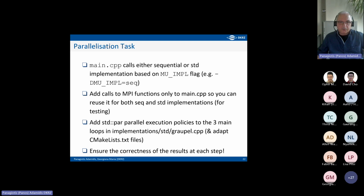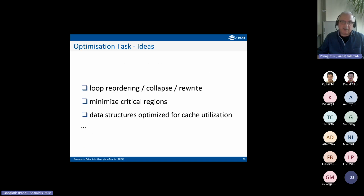For the parallel execution with STDPAR, you will use execution policies on the 3 main loops, which are in this graupel.cpp file. And of course, you will have to adapt the CMakeLists.txt files. We are using CMake to build everything, so it is very easy. The first concern you will have is to ensure the correctness of the results of your implementation. After you have done this, then you can start doing several optimizations like loop reordering, collapsing or rewriting the loops however you want, minimizing critical regions or optimizing for cache utilization.